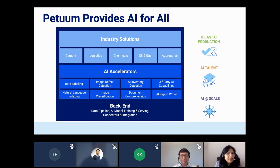The second is around AI talent, which is again, as I was talking about, there is definitely a scarcity of AI talent across the globe. And to help with that, we have some pre-built modules, which we call AI accelerators, which can be applied to a customer's or a business's unique need. For example, things like image defect detection or data labeling. These are all core components that can be applied to your business needs and are pre-built and available.